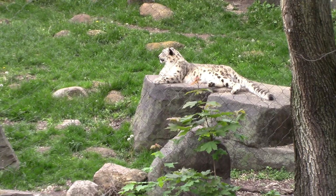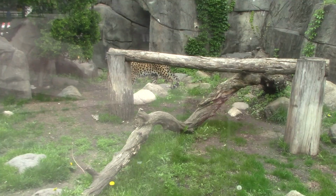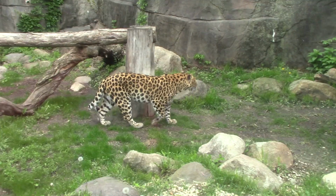Love these things. They're beautiful animals. All right, another emu leopard. There's the emu leopard walking around. All right, gonna go inside Desert's Edge.